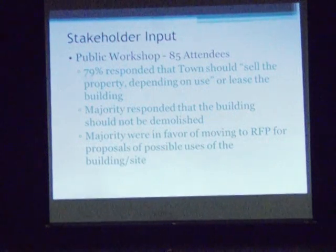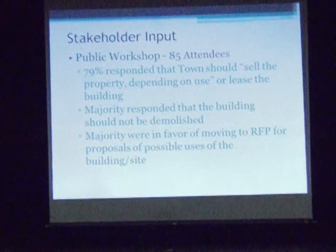The thing you have to understand about an RFP is it's a request for proposals. It's not a determination of what's going to happen. We wanted to see what people who had money and who had an interest in developing the property would do if we gave them the opportunity. That's where we're at right now.